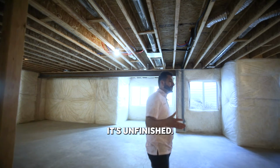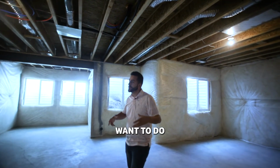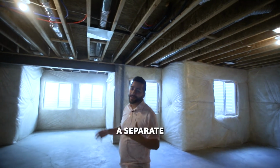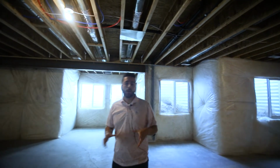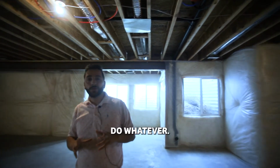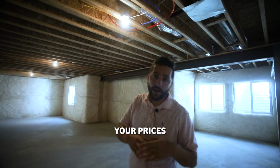You know, it's unfinished, so you can pretty much do whatever you want with it. Whether you want to do a big game room, a bunch of different bedrooms, a separate basement apartment, whatever you want to do. That's the fun thing about having an unfinished basement, is you can do whatever. And again, depending on what you end up doing with it, your prices vary.